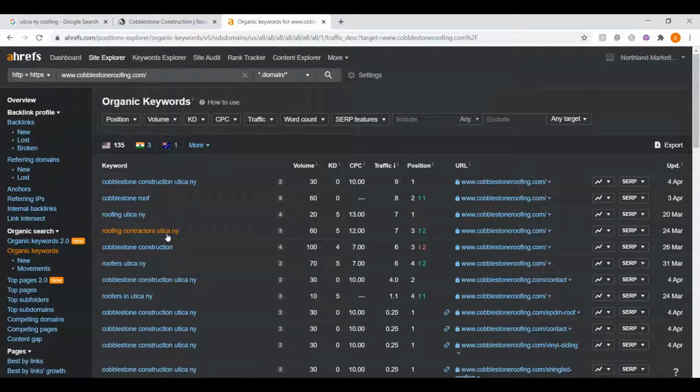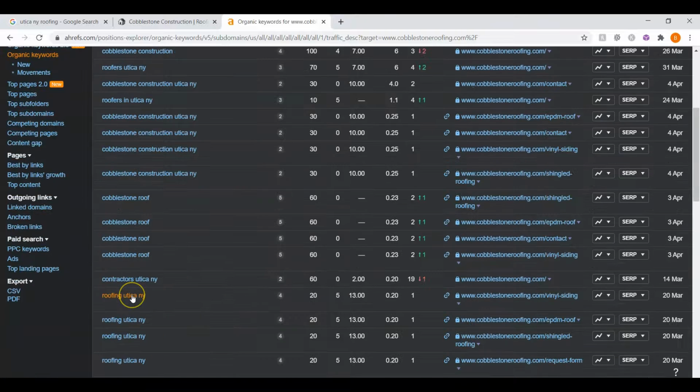Roofing contractors, Utica, New York. Okay, there's about another 60 people searching for that a month. Roofers, Utica, New York. Another 70 people searching for that a month. Roofers in Utica, New York. Okay, there's about another 10 people searching for that. Roofing, Utica, New York, another 20 people, right?